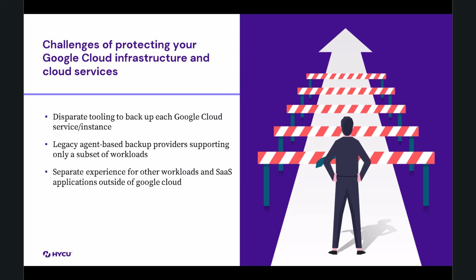And when it comes to protecting workloads that are outside of your Google Cloud infrastructure, be it on-prem or software as a service, this becomes even more difficult and cumbersome because you need to maintain individual data protection solutions for those specific types of workloads. So these are the most common challenges that we see, especially when it comes to protecting workloads within or outside of Google Cloud.